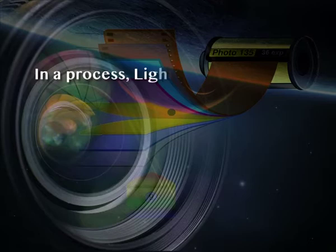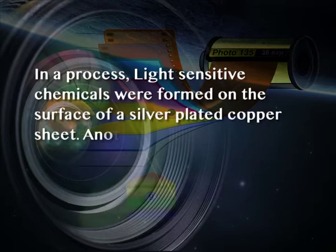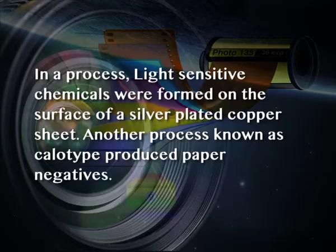In the initial years of photography, different kinds of media were being used. Early photography did not use any film at all. In one process, light-sensitive chemicals were formed on the surface of a silver-plated copper sheet. Another process, known as calotype, produced paper negatives. However, slowly everyone arrived at a standard medium.